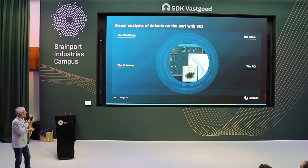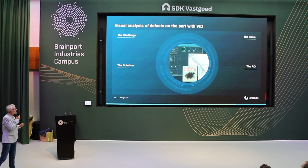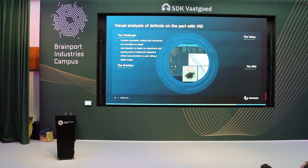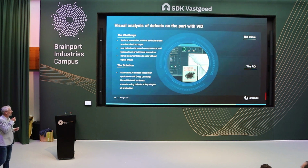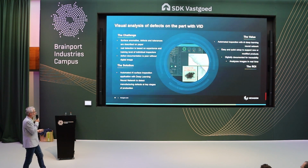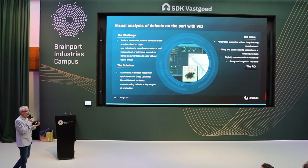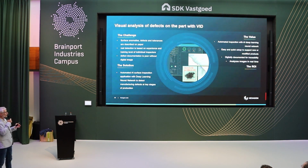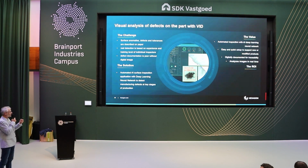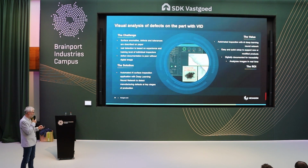But it's not enough. And so you need to go a little bit more into the detail, and it's what we are going to do with the solution called VID, that will allow you to do a visual analysis of the defects. And so here we are going to scan the surface of the mold to identify, by using some artificial intelligence technique, any type of defect that you could have at the surface of the mold. This will allow you to ensure that the surface of your final mold will be smooth without any initial crack or initial defect that could lead to failure later during the usage of the applications.